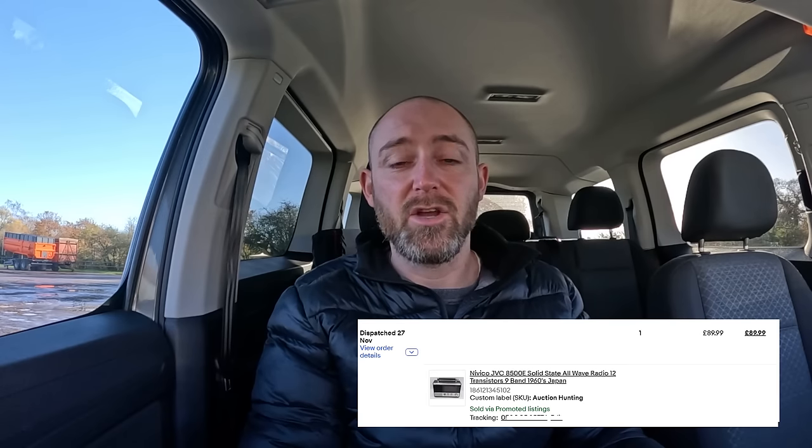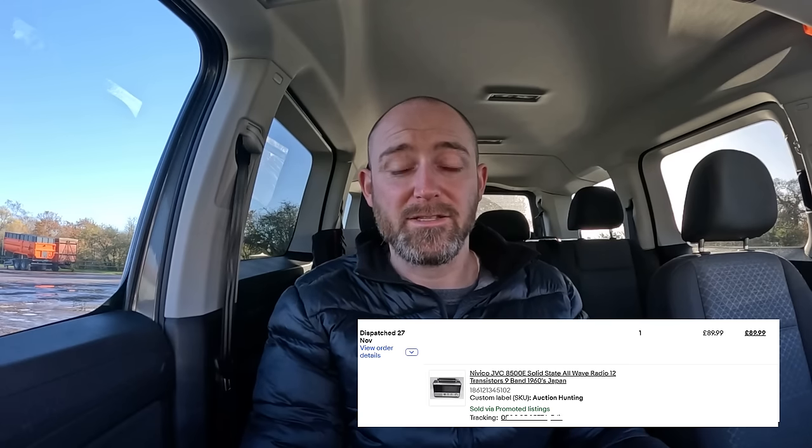The Olympus Mew camera, which was on my first ever auction pickup, I believe. That sold for £64.99. And one more on the auctions, we had the Nivico JVC solid state radio. Really, really nice sale there, $89.99 off back to Japan. So there are a few nice sales that have happened in the little period since I last saw you.